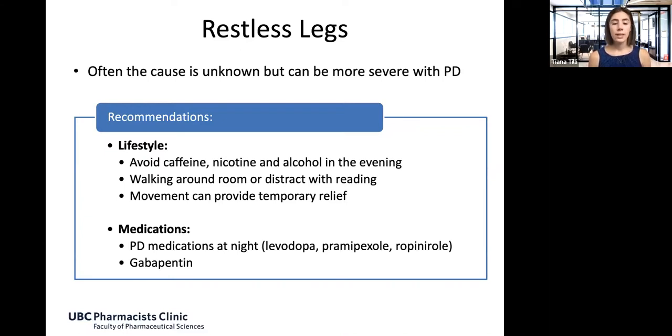And so one of them can be taking medications for motor symptoms at night. So levodopa, pramipexole, and ropinirole can be used more at nighttime dosing. So it could even be added just before bed. The other thing we can do is we can use a medication called gabapentin. And so this is if symptoms are really bothersome and occurring every day, and it can help with pain as well as the restless legs.